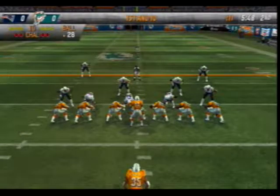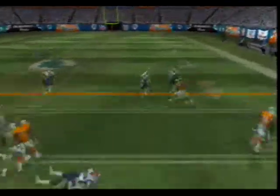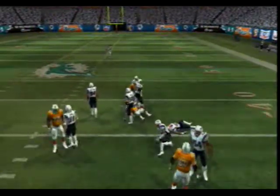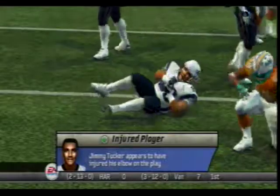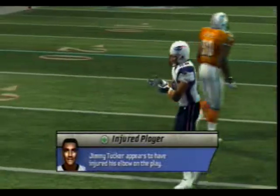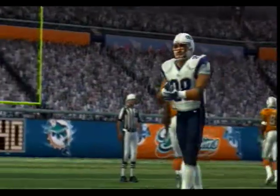Peterson, the lone back. Let's go. He'll pass on first down. With the throw, leap to the wide receiver. Tucker comes up to make the play at the 37-yard line. Tucker is getting up very slowly. It looks like he'll head toward the sideline and we'll get you an injury report as quickly as possible.